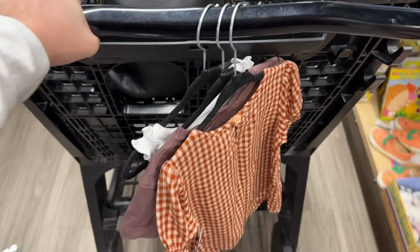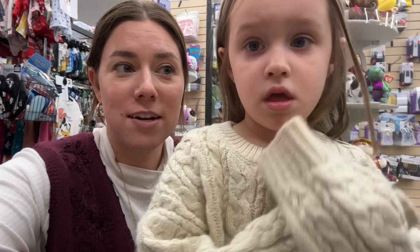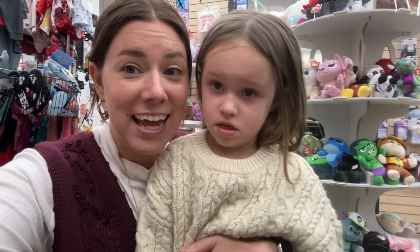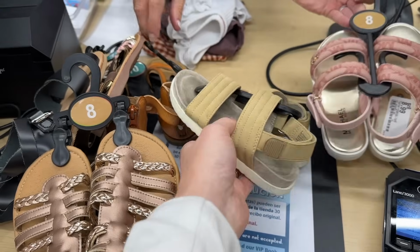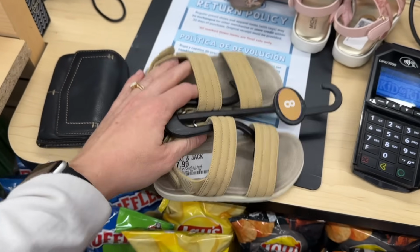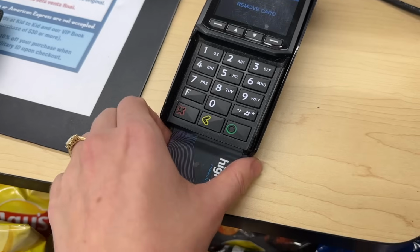We found a couple shirts for Avery, which was exactly what I was looking for. The cashier heard us say that we didn't find the shoes we were looking for, so she's gonna go check the back. So she's gonna look in size 8 and 10. Hopefully she finds some sandals. Okay, awesome. Ooh, okay. I like these. These are actually gonna be perfect for Avery, so she's gonna go look one more time for something for Autumn. She did end up finding a second pair for Autumn, and we'll show you those when we get home.